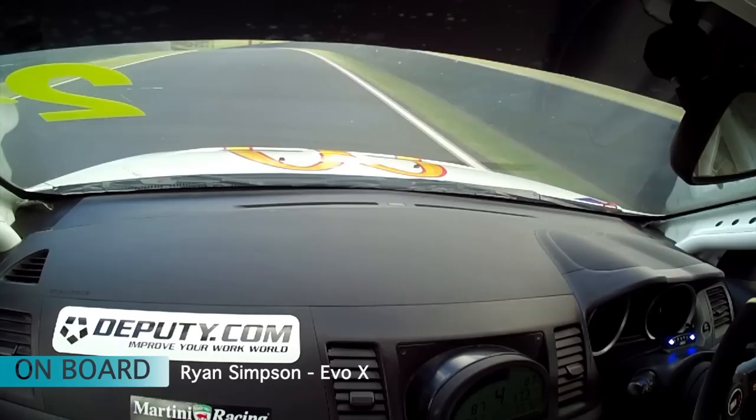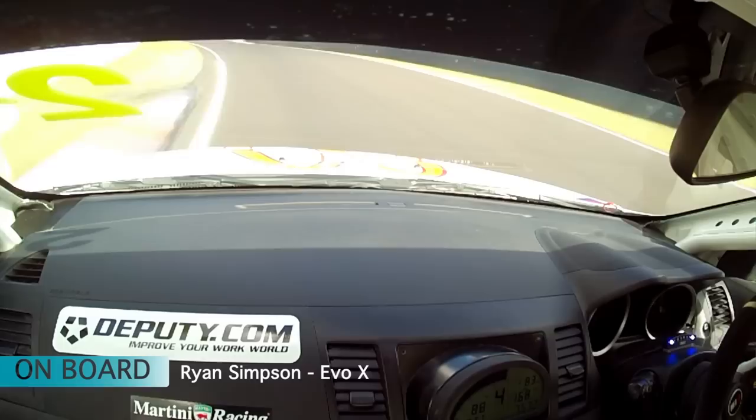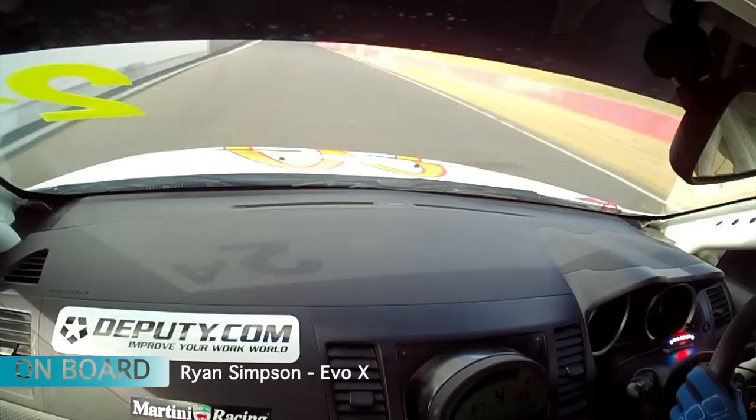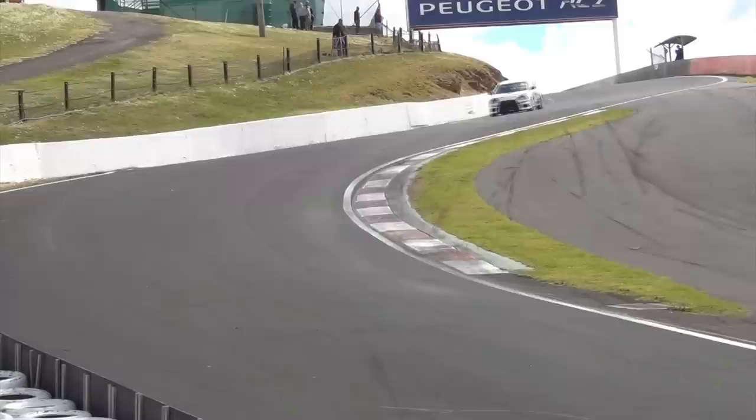Let's just enjoy going across the top of the mountain with Ryan Simpson, pedalling this Evo 10 very well. Just look at the way he's clipping the curbs here, finding the perfect line across the top. And down the hill, we get to see an example of the gap here in the very early stages.